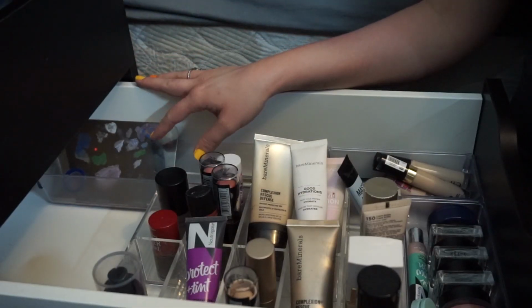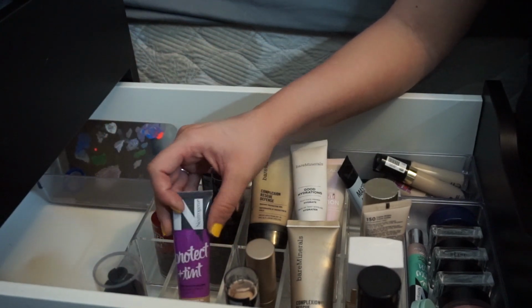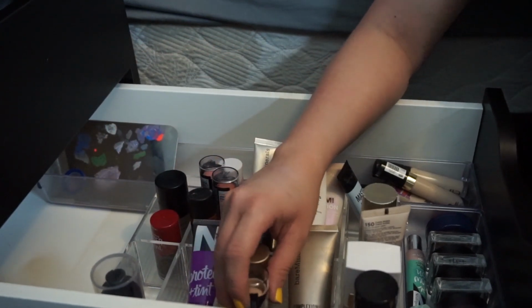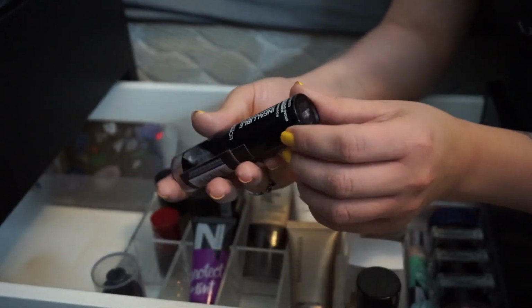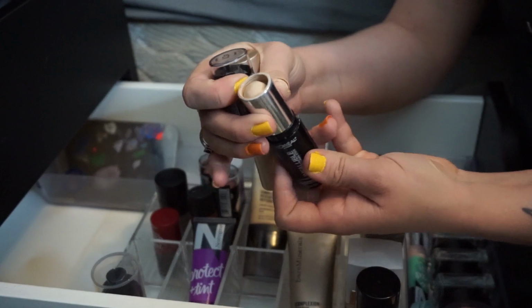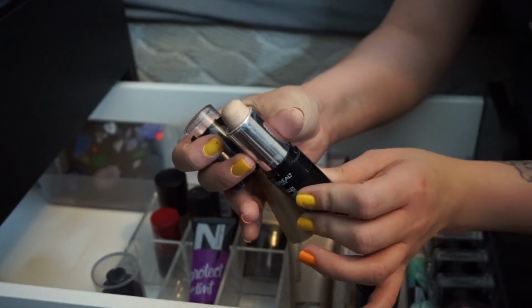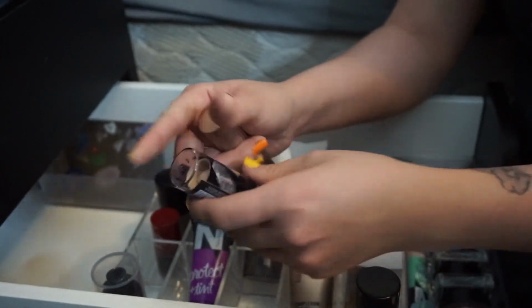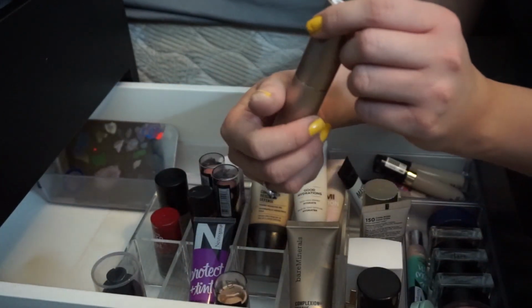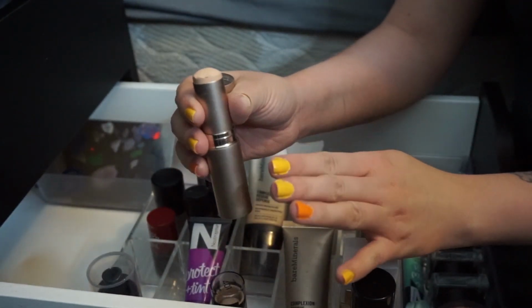Okay, so my battery died and I'm not sure where it cut off, so I'm going to start with the foundations again. I think I was on stick foundations. So I have the L'Oreal Infallible. I really like this one. The shade I have is 401 Ivory. It's probably a little light for me right now, but it does work in the winter as a nice medium coverage foundation stick. And then the Complexion Rescue Stick from Bare Minerals is really nice.